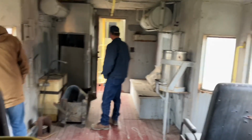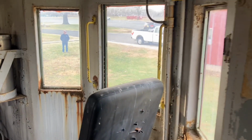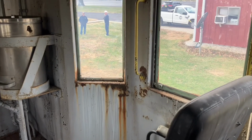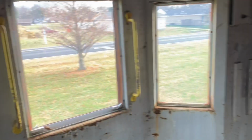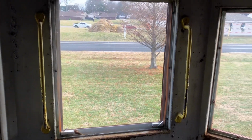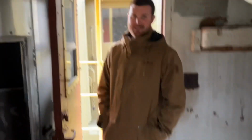Now we're in the bay window caboose that's coupled to the troop sleeper. And it still has most of its original equipment. Nice seats in it, the original. I love bay window cabooses, they're pretty cool. Yeah, it's got its bathroom and bunk down there and all that good stuff. Pretty cool. And Jacob is too.